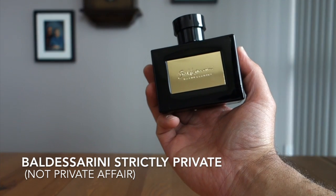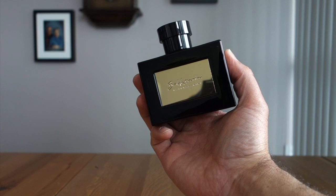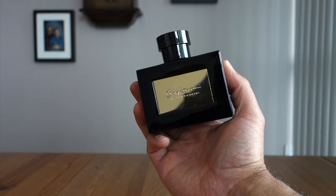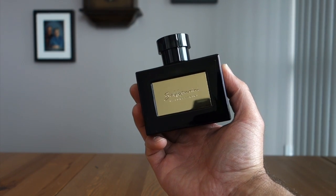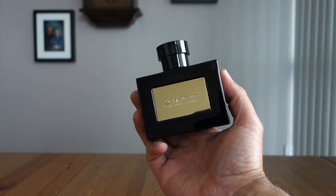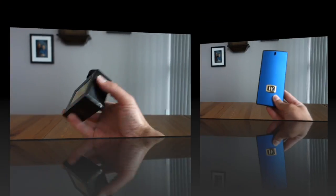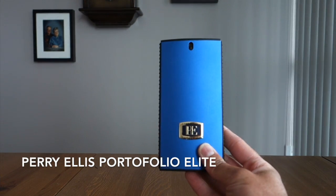And this is Baldessarini Private Affair. It does have some, to my nose, some Dior Homme qualities. It does dry down a little bit powdery. Not bad. It was a blind buy. It was a total gamble, but I think it was worth it. So, Baldessarini Private Affair.